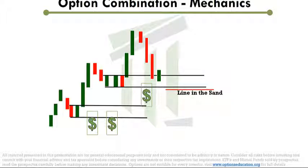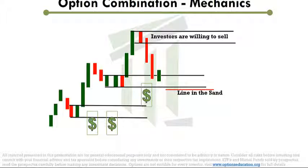Now, the way we make money in any financial market is we buy low and sell high. So once the investor has bought the security, he or she has to have a position where they want to sell. Well, if that investor is willing to sell up at this top level, he can sell the call to bring in an additional income stream.